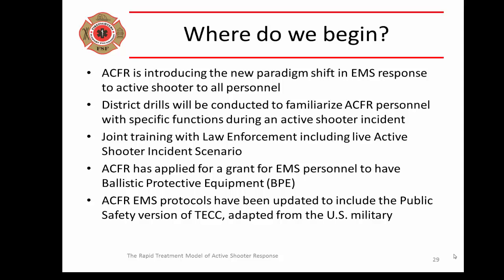We are going to be doing district drills to familiarize everybody with the specific functions and actually how you're going to operate. We are working right now with the state to get a possible grant for the ballistic protective equipment. We should have some information on that shortly, so that we can outfit our personnel with the necessary equipment for these scenes, and you will all certainly be familiarized with it. We are going to start doing more joint training with law enforcement. We do have an upcoming active shooter training that the training division will bring to us sometime later this year.